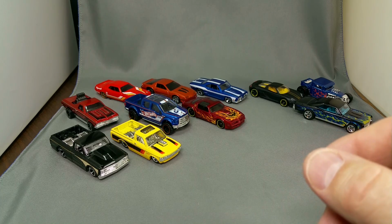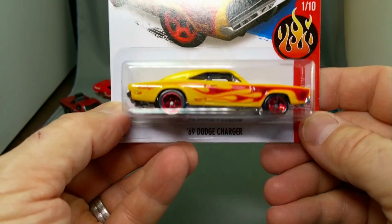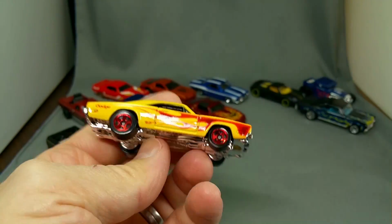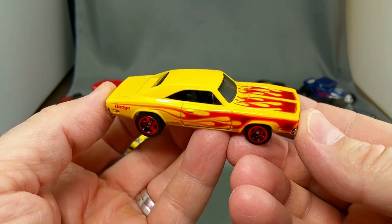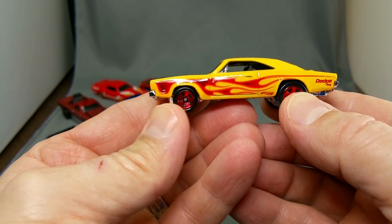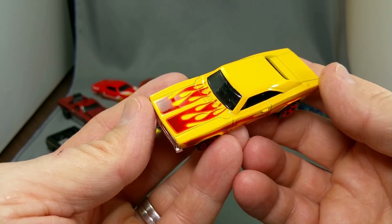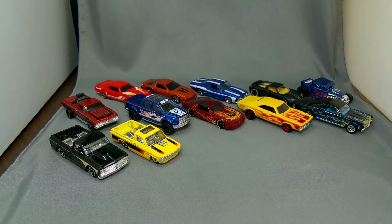And let's see, pickup truck. Oh, wait a minute. Got a Charger. I did pick up one of these Chargers. Better open it. 69 Dodge Charger. That's a good looking model. I don't know, silver wheels, what do you think? Would that look good? Rubber wheels would look nice. It's actually a pretty nice looking car. Yeah, that's a good one. I like it. I do like the Charger.